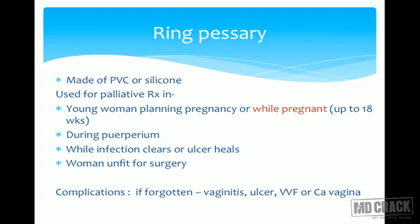There is something called a ring pessary. It is made up of PVC or silicone and used for palliative treatment in patients, but please remember, a ring pessary is not a permanent treatment for prolapse. In young women planning pregnancy, or if they are pregnant and have prolapse, up to 18 weeks we can use a ring pessary just for some time, because wearing a pessary is very difficult and uncomfortable for the patient. So it's not a treatment of choice, or a treatment to be given for a longer period of time.